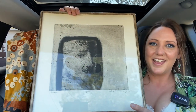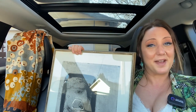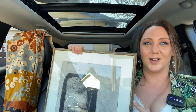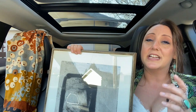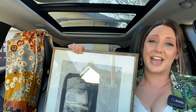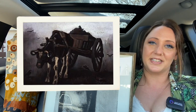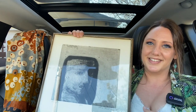Something that's kind of weird about me, because I'm very cheery and I'm a very happy person, but I'm very drawn to kind of darker art. I don't know what it is. My favorite art piece in the entire world is by Van Gogh, and it's not the colorful Starry Night swirly ones. It's actually the one with the crows and the ox. I first saw it at the Portland Art Museum years ago and fell in love with it, and ever since then I've been really drawn to this kind of ominous darkness.